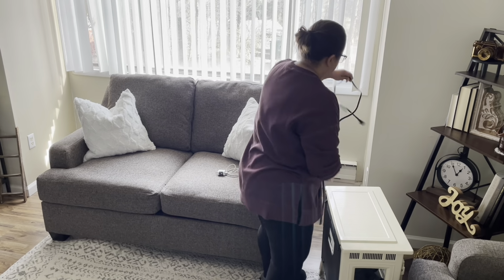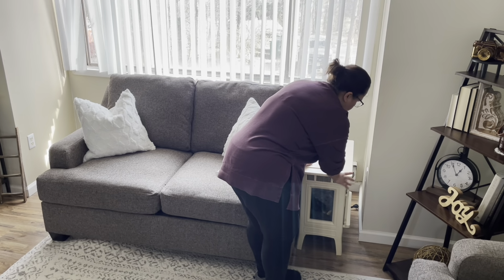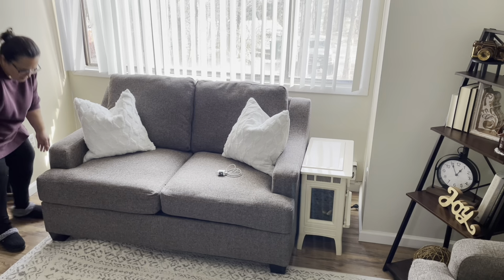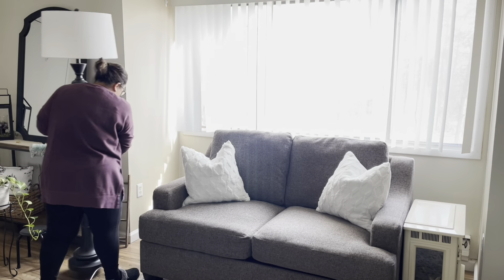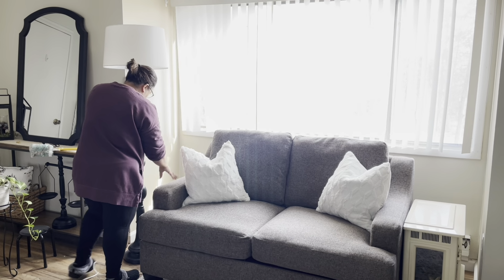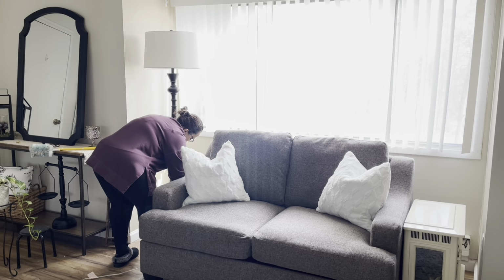I did the same process behind this couch. I just didn't film it. I was trying to save some battery and save myself a lot of time on editing. So I did move this sofa, cleaned back there. So I'm just putting everything back in its place.